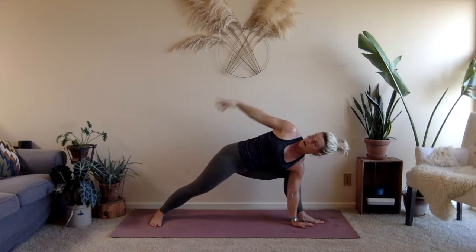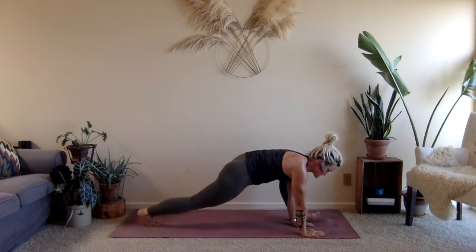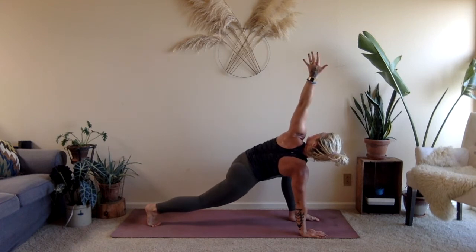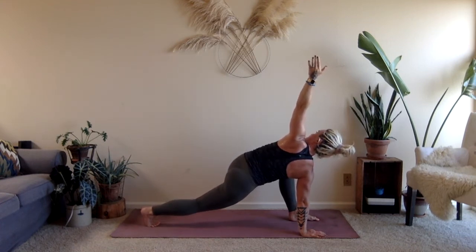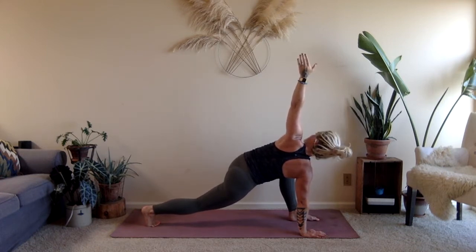On the next inhale, unwind the right fingertips back up toward the sky. Exhale, circle it to the earth, lift the back heel. Inhale, reach the left fingertips to the sky. Revolved side angle. We're rotating the belly button toward the left inner thigh. Take an inhale.